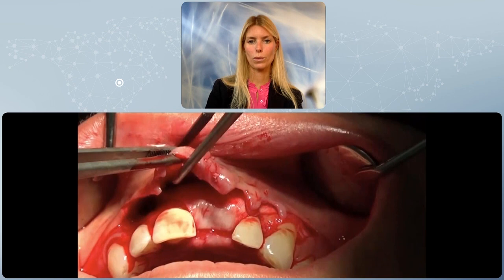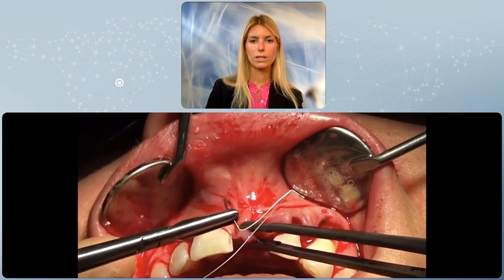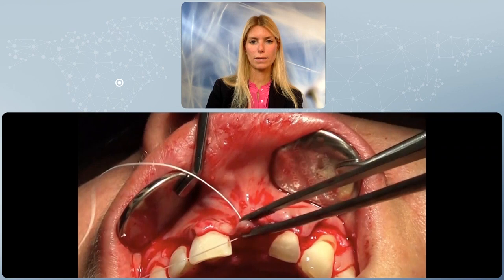We always use the same technique, the same suturing. We suture with a PTFE suture, it's very easy to use, very pleasant to use, and it does not attract any plaque during the healing period.